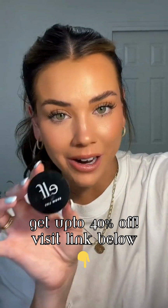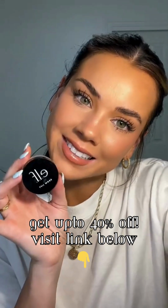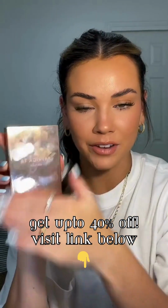The e.l.f. Brow Lift. I literally used the same brow product for over a year. I was like, nothing can be better than what I'm using right now. This one was. e.l.f. Brow Lift is so good. If you like fluffy or laminated brows, definitely try this. It's literally like $6. I'm embarrassed how many fingerprints are on this.